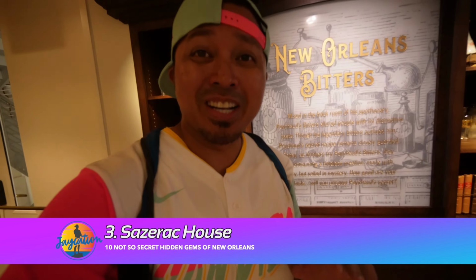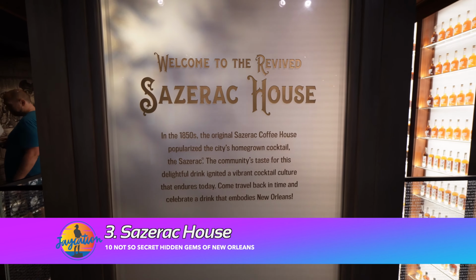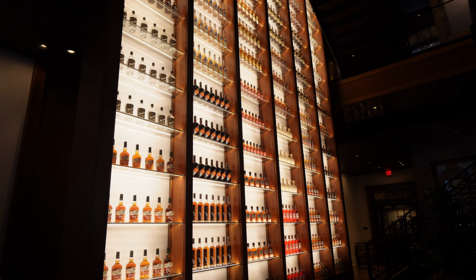Alright guys, we're here at the Sazerac house. It talks about the beginning of cocktail culture in America and here in New Orleans. It's 3 floors. You get like 3 cocktails while you're up here. Gives you a nice little history.